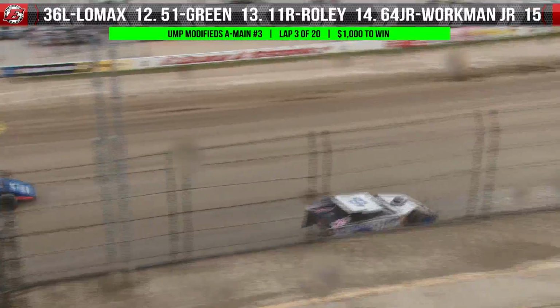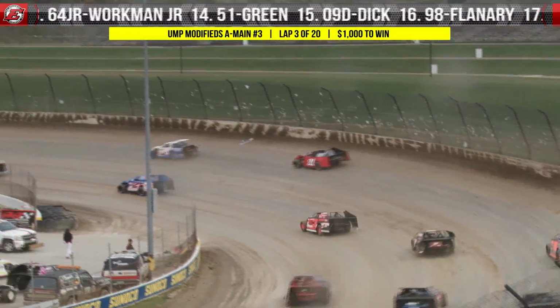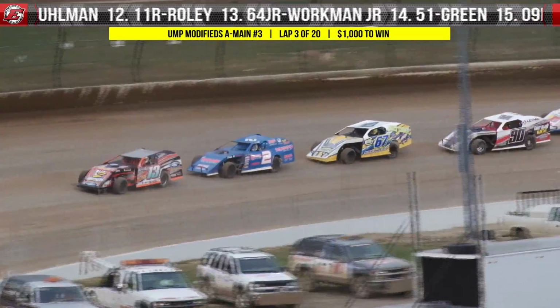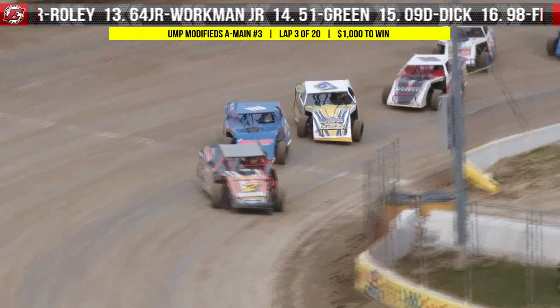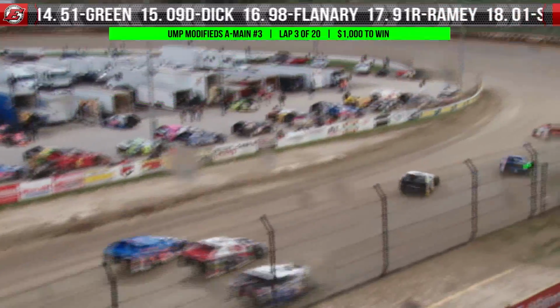Yeah, looks like we can't stay green. Pretty big piece. Yeah. Schrader lost some sheet metal, no doubt. 3rd feature event coming back to green. We haven't spoken much about Brian Ruhlman. He's out there, but he's got some work to do.